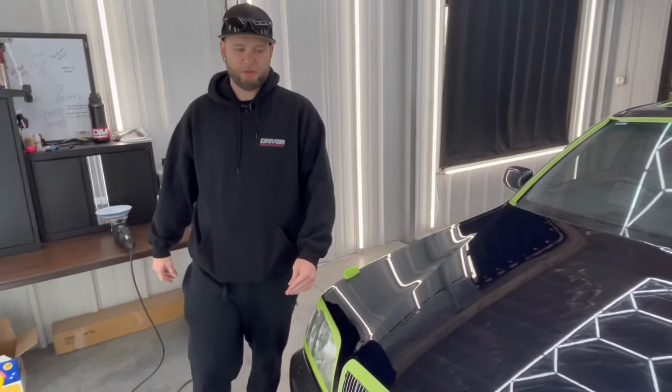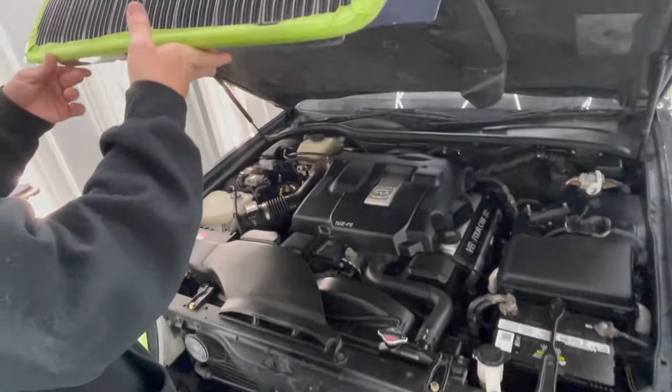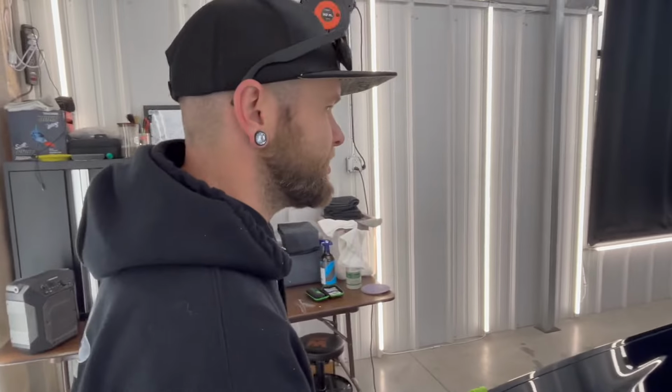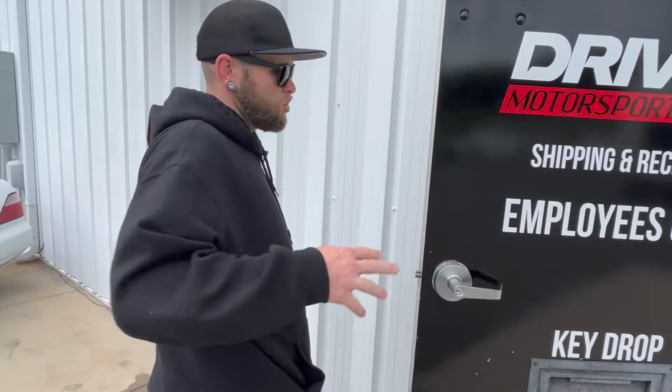CJ must be on lunch or using the potty because he's not in here right now. But I rode in this the other day. It's nice. I love these Majestas. Let's move on to the inside.